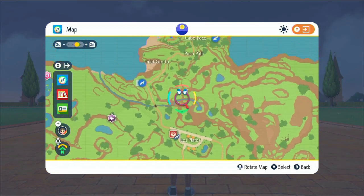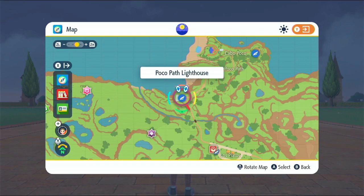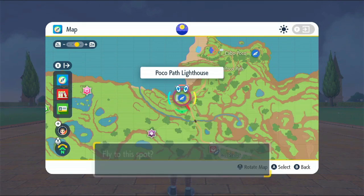and fly away. Probably to the lighthouse, I don't know. I don't know what's closest to where I want to go. But I mean, the lighthouse is probably a good starting point. Because there's actually, I think a TM behind it as well. That I didn't find the first time.